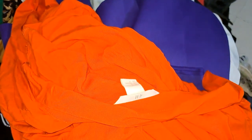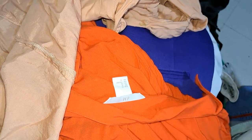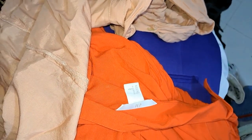It's a shirt dress, H&M. This is another H&M shirt dress. Ironing again, they crease so badly. The skirt suit, wore it once, cleaned it, kapata hizo lines, didn't like it either.